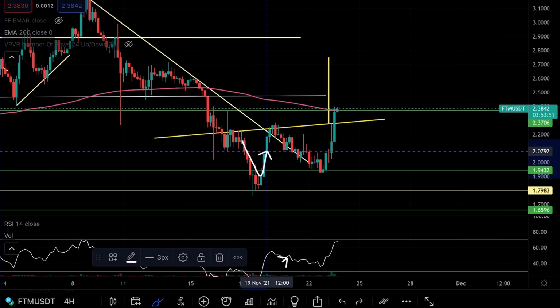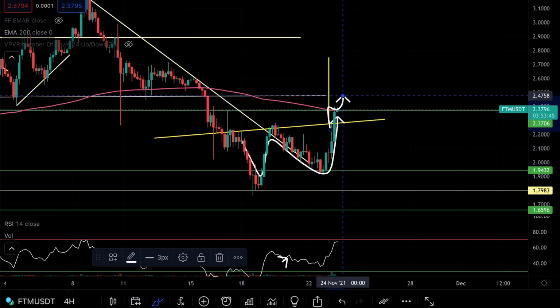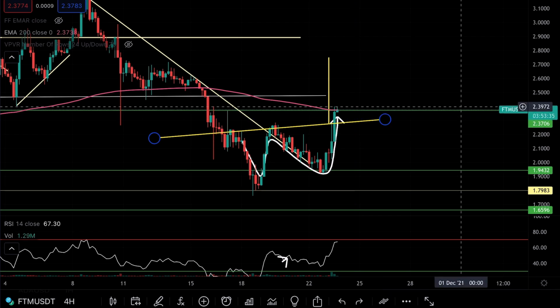It looked like it might have been a head and shoulders pattern at one point, but it's turned into a W pattern, which is still a bullish pattern. It's a variation of head and shoulders in essence. They're all the same thing from a psychological perspective. And now we're getting a clean break past the neckline. What next? Well, don't be surprised if there's a slight retest to the neckline or even a retest at the green line, which is currently sitting at $2.37. Okay, so we're sitting at $2.37 now.